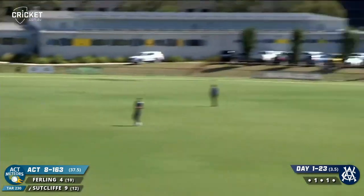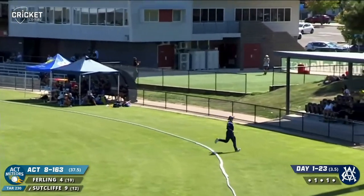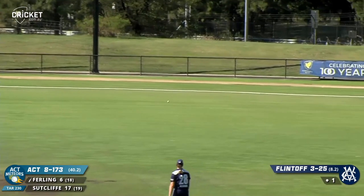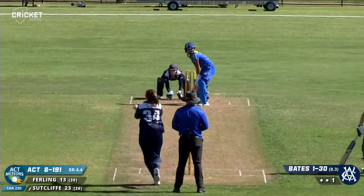And comes Day. There's Sutcliffe. She goes aerial on this occasion, into the gap as well. Beautifully placed. Tess Flintoff now short. Helped around the corner from Furling. That will go to the boundary. She would have come to watch her last game.